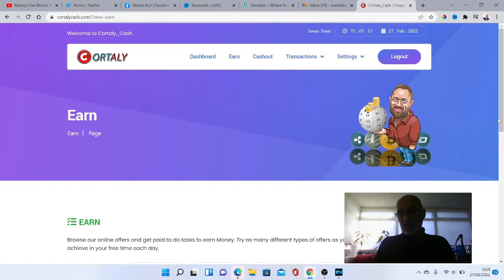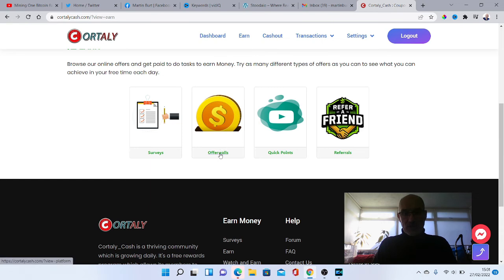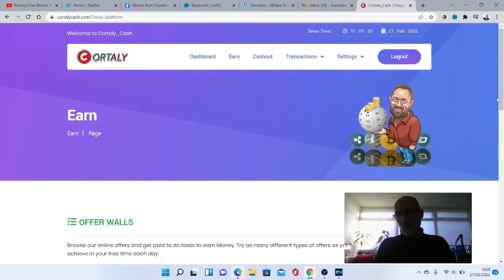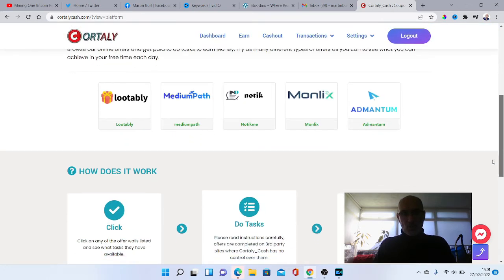If you didn't want to do surveys, you could quite easily do some offer walls as well, and this does the same. You go back to Earn and you go to the offer walls tab. As you can see, you just click on the offer wall that you are looking to do. Lootably is very, very quick and easy to do. All you have to do is watch some YouTube videos, and that is very easy to do. You could do that in just a few minutes.